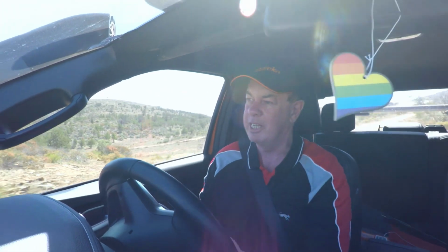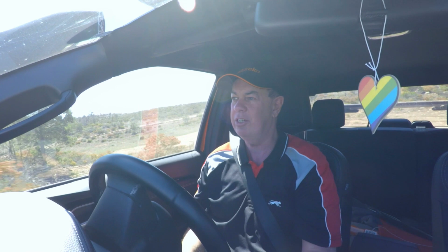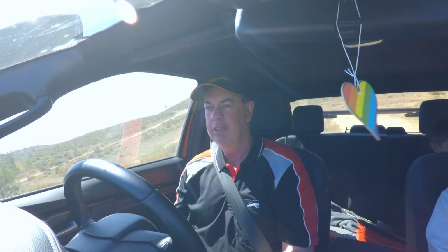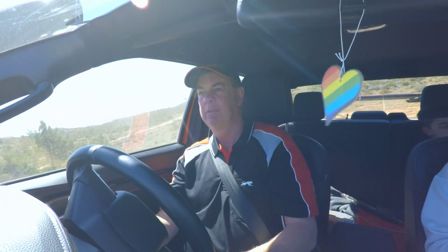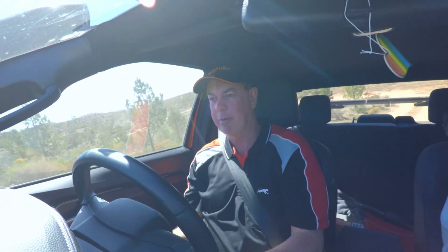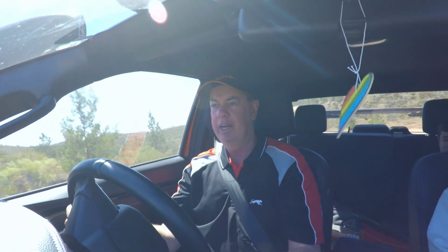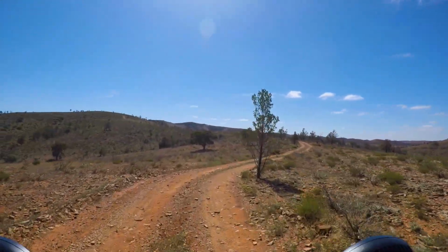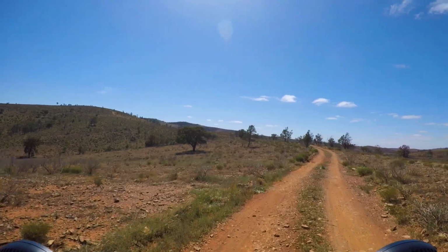We've decided to start off on the intermediate track. We're on the Gum Gorge Trail. I'm not sure how many kilometres it is, but they said it takes about 3 hours to do. And it's got some spectacular views of the Southern Flinders Ranges, or the Bendleby Ranges.